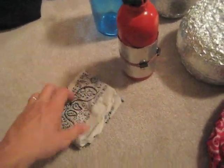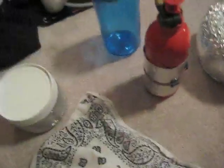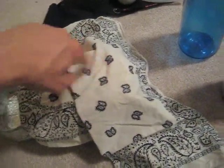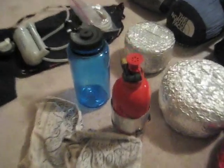So I have my handkerchief here. This one here I keep for making coffee. How that works is you pretty much just take it, put it over top of the container you're going to be making the coffee in, put the coffee in there, pour the water through, and take off the top, of course. And then you've got drip coffee, so it's a pretty light and easy way to make coffee.